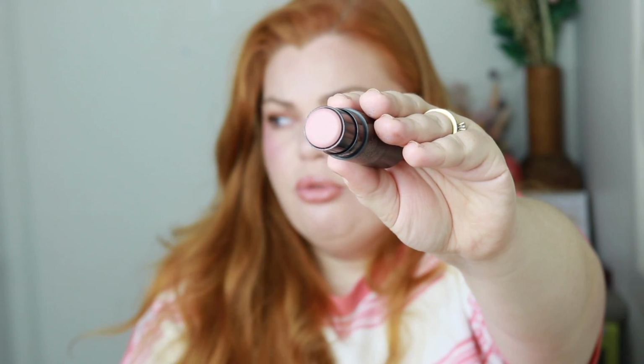And same formula as the bronzer. It's got that real natural dewiness to it. This is not new, but I've always wanted to try this. This is the Nudies Matte All Over Face Blush in Bareback. It is the perfect neutral, like super soft, neutral shade. If that's what you love, this is the perfect shade.